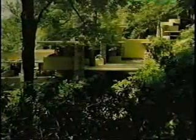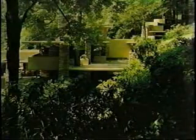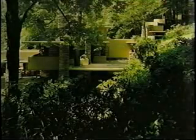The designing and construction of Fallingwater is a testament to the genius of its architect and to the foresightedness of his clients. The original budget for the house was around $40,000. Final cost was approximately $155,000, which included the architect's fee of $8,000. This was at a time when a 4-bedroom brick home cost $4,000.